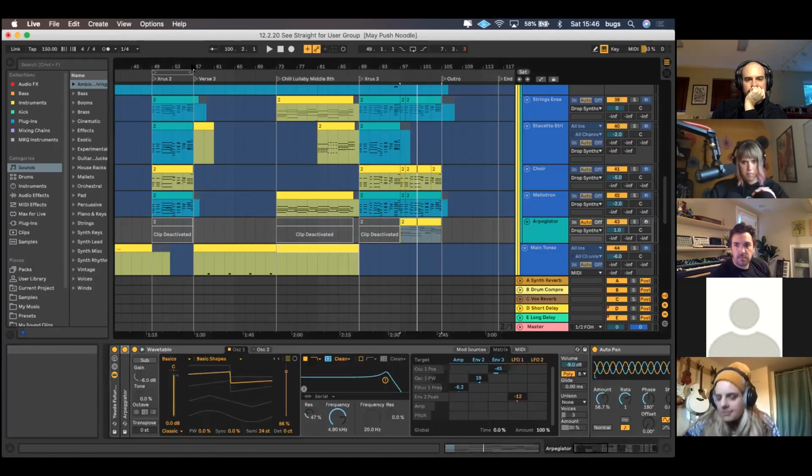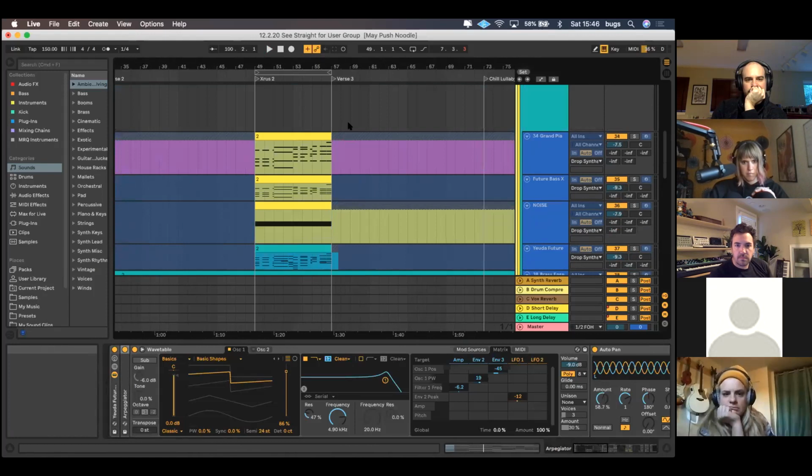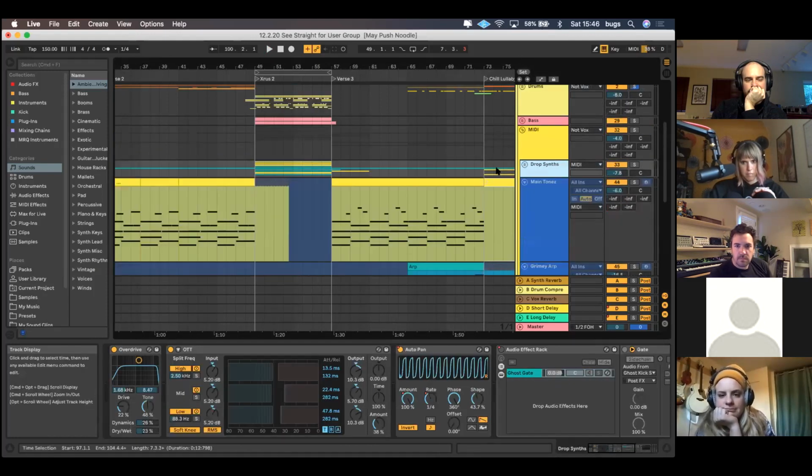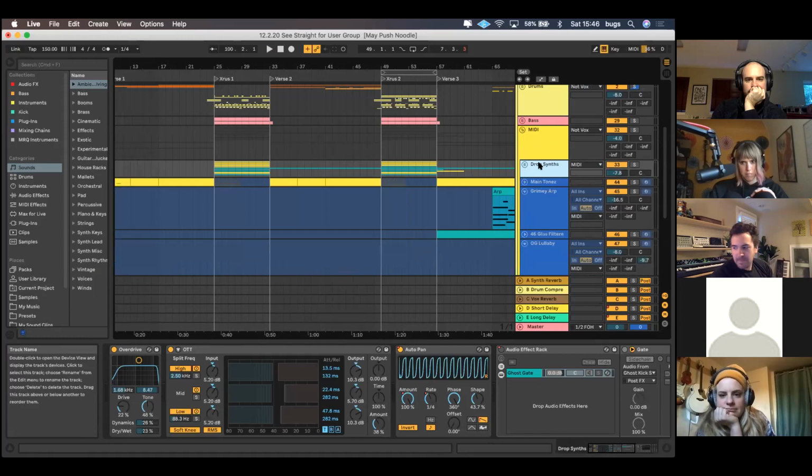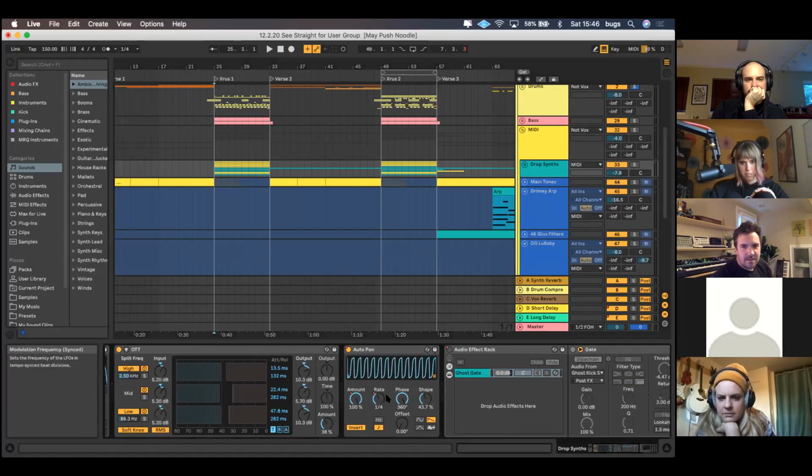Very cool. Thanks. Something I will point out is the pattern of the drops when it comes in. So let's look at what I'm doing to the automation on this. It's just called drop synths. These are all the synths that come in the drop. So the first drop, what I'm doing is I'm using an auto pan to create that future bassy, wobbly effect. So I just have my phase at 360.